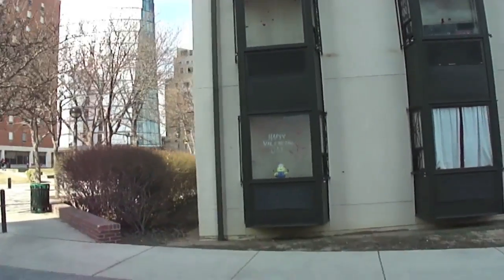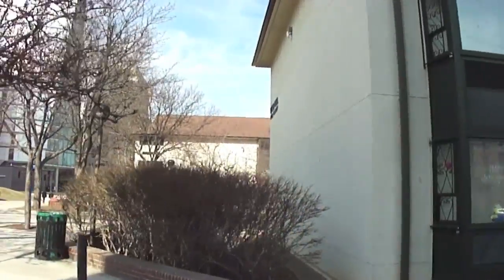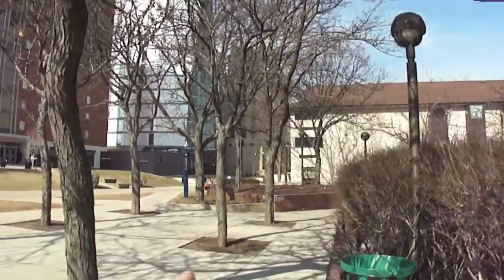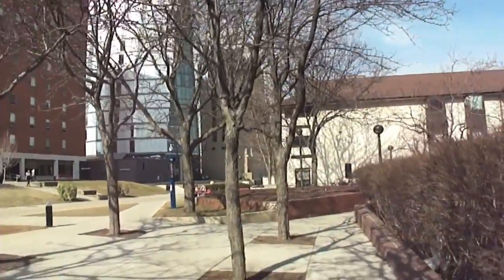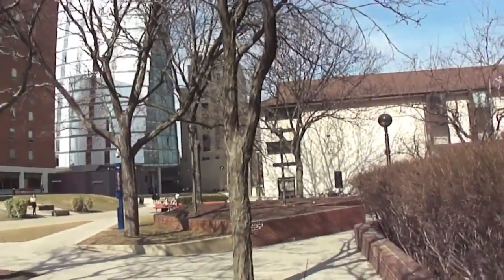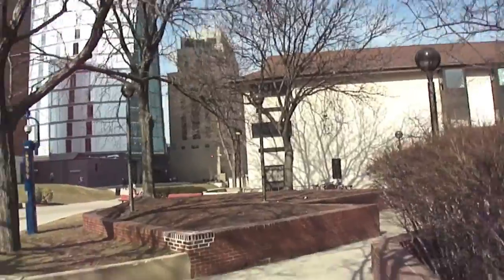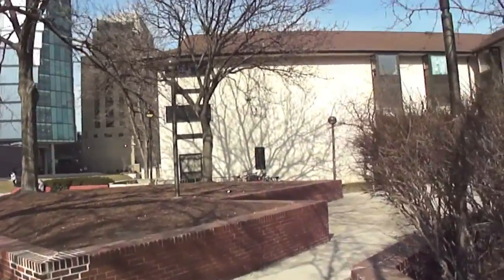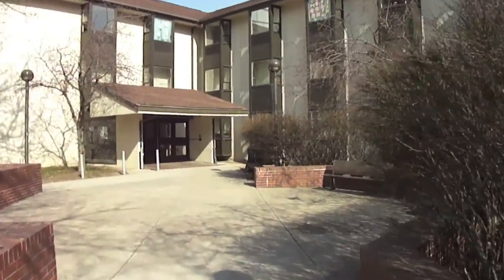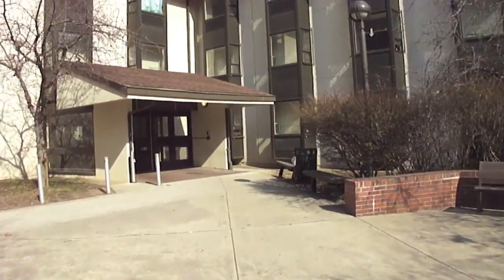So over here is Myers, which is where I actually live. Most of the learning communities are in here. Behind Millennium here, this brick building, you can see that one there is Van R Hall. I believe they're converting that to graduate apartments right now. But yeah, that's basically what I do every day, walking all the way from the north end of the campus to the south end, so that's it.